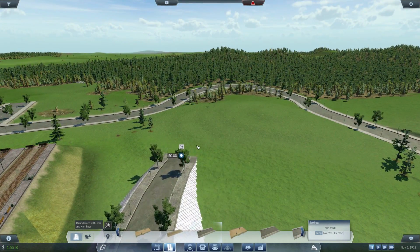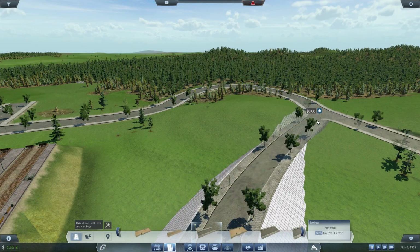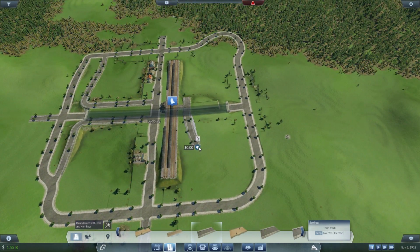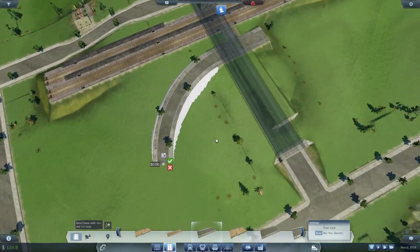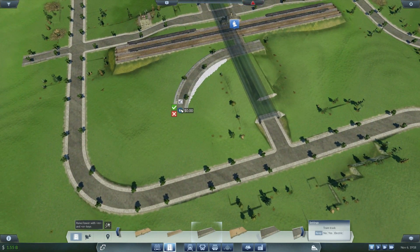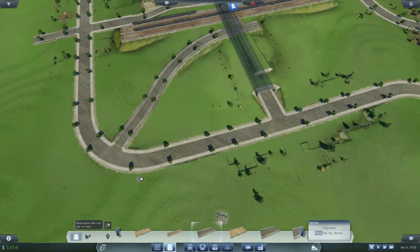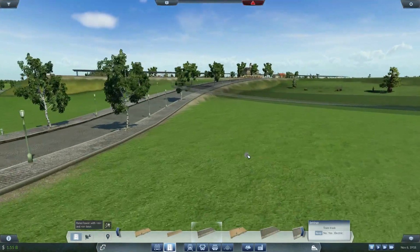How do I do this one? Can I just connect it up somewhere else? No, no. Not entirely sure how I want to connect this. Like, that kind of looks okay. So maybe... Ooh, I've got it. There we go. That looks better.